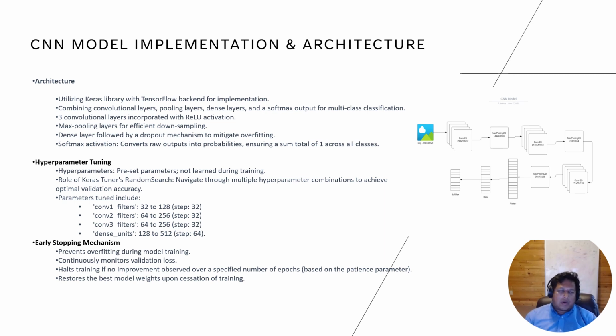Now let's talk about hyperparameter tuning. Hyperparameters are set before training and determine the model structure and its process. We used the Keras Tuner's random search to find the best hyperparameter combinations for our model. We adjusted the number of filters in a convolution layer and the number of neurons in the dense layer within given ranges.